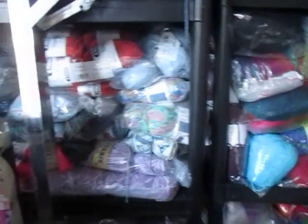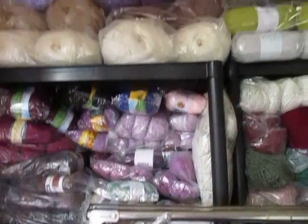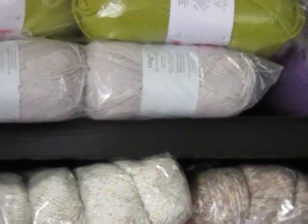Right, let me just see if I can move these two, because behind, that's Peyton's, that's Aran thicknesses. Right at the very, very top is the 400 grams, mostly, there's some 100 grams there, 400 gram balls of various Arans. Oh, you're not seeing it very well there, are you?